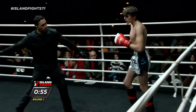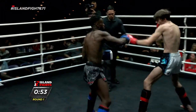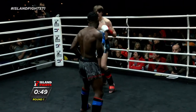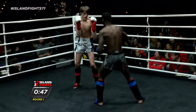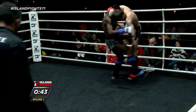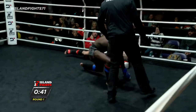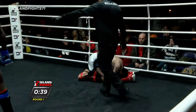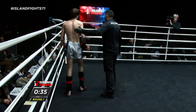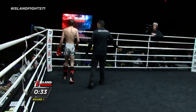Both very technical Muay Thai fighters. Langston just seems to have that little bit of an edge over Chase. A little bit extra aggression, but I feel like he's pushing the pace a little bit more. 10 years of real experience, you know, 28 years old to an 18 years old. That's life lessons in there. Oh. The fall did not look clean at all there.